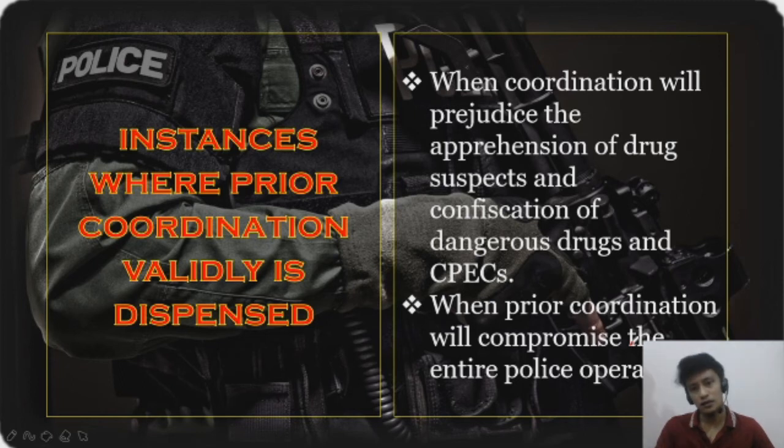Okay, and when coordination will prejudice the apprehension of the drug suspects and confiscation of dangerous drugs and specs, or itong specs na tinatawag nila, it is the controlled precursors. And it was here. Where's our note? Okay. So, eto.